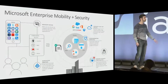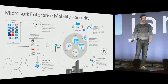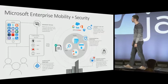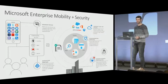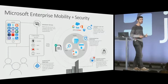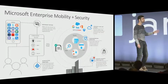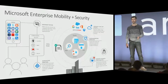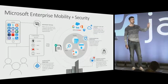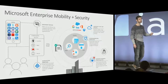So this is just one slide to give you a quick overview of what EMS is, right? It's a combination of integrated cloud services for user management, device management, being able to manage your applications, so mobile apps, Windows apps, SaaS applications, on-prem apps, and so on. And also, because we believe that identity is super important in this new world, we put a lot of security work into making sure that the identity that your users are using is protected and not compromised.